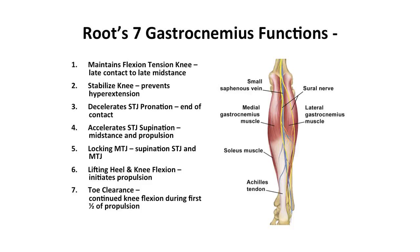Root's 7 gastrocnemius functions. Root described the 7 functions of the gastrocnemius muscle. Number 1, to maintain flexion tension on the knee during late contact to late mid-stance. Number 2, to stabilize the knee, which prevents hyperextension. Number 3, to decelerate subtalar joint pronation, which occurs at the end of contact phase. Number 4, to accelerate subtalar joint supination, which occurs at mid-stance and propulsion.